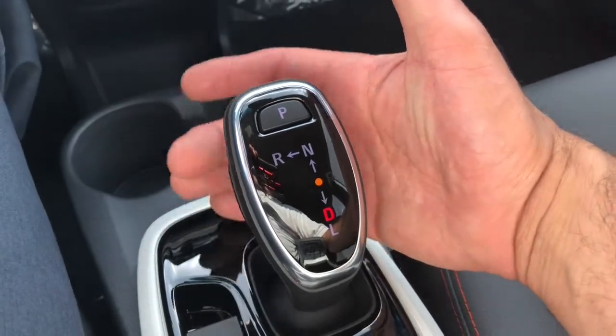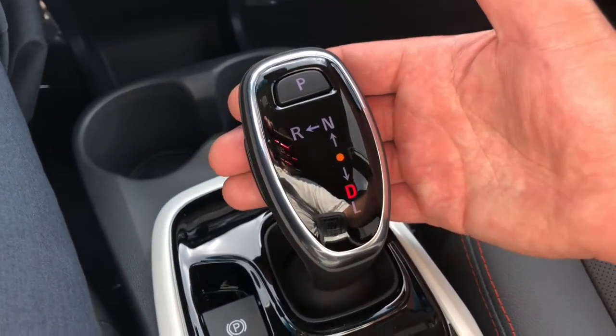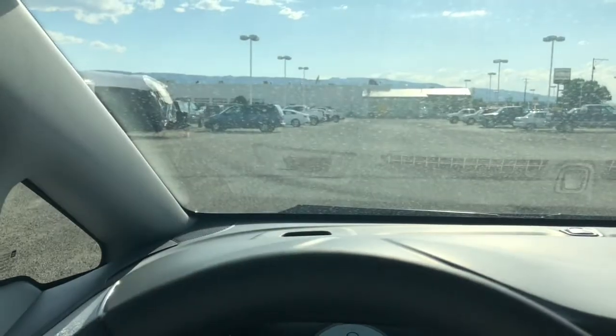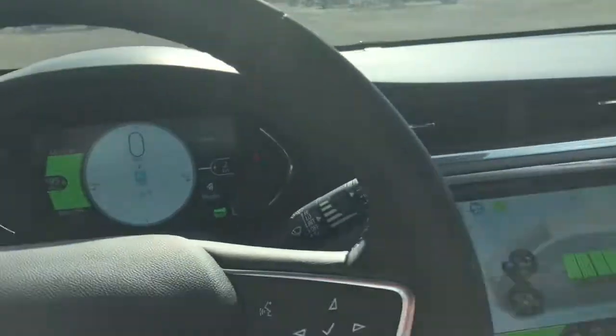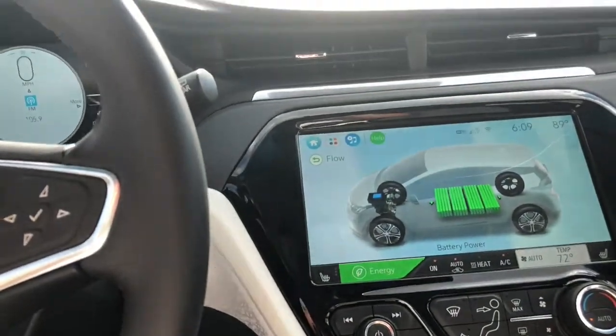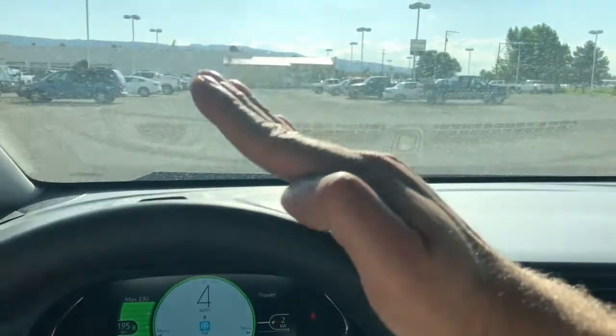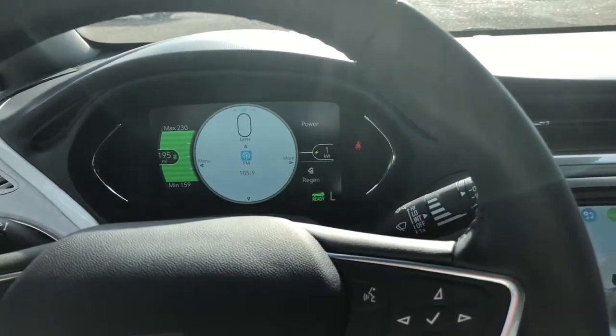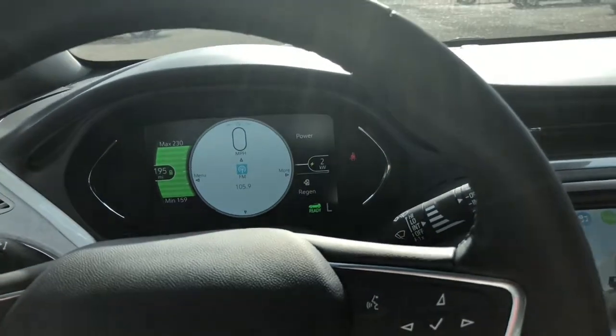Now, I want to show you one other option here, which is one pedal driving. So you're going to shift down here and into your low gear. Now here, what's going to happen is I'm going to take my foot off the brake. Okay, and you're going to notice that I'm not moving. So this is called one pedal driving, and what this means is as soon as I apply some gas to the vehicle, we are going to be moving forward, and depending on the pressure that I give it, it's going to go. But as soon as I take my foot off the, I want to call it gas, but it's not gas, my foot off the electric pedal, it's going to go into regen.